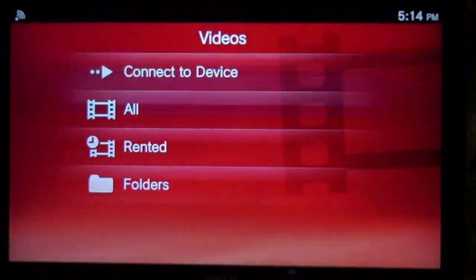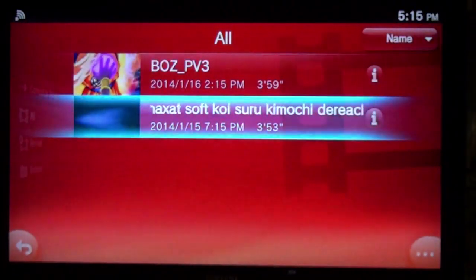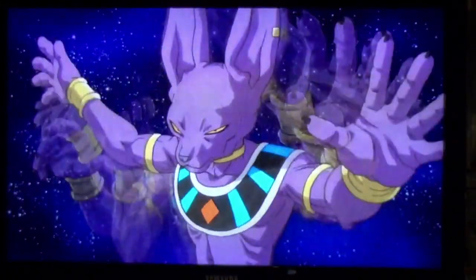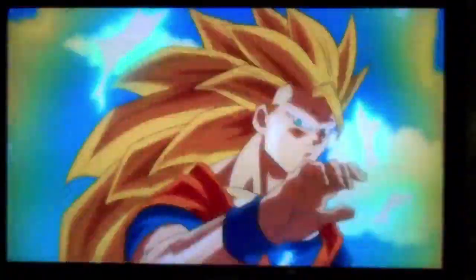Now, how about the video quality? Finally, I've downloaded a couple of trailers from the PlayStation Network store. And we've got one for the new Dragon Ball Z game and one for a different one. So let's see the Dragon Ball Z game. Graphics look really great. But then again, this is a video, so there really shouldn't be a problem with that.